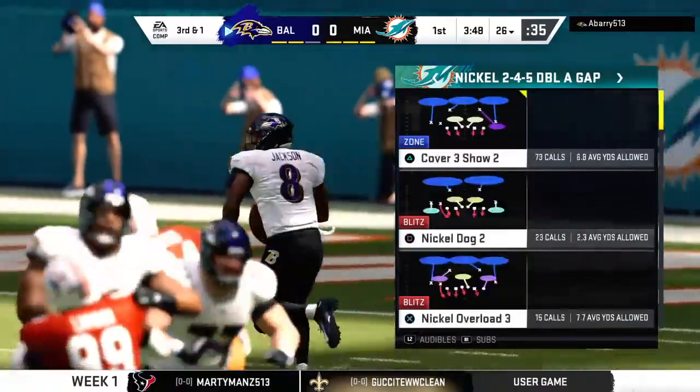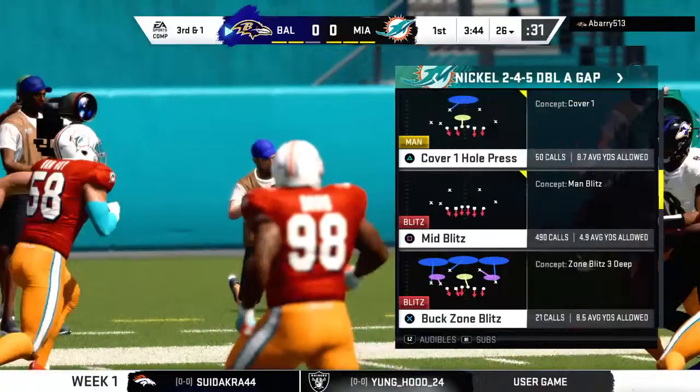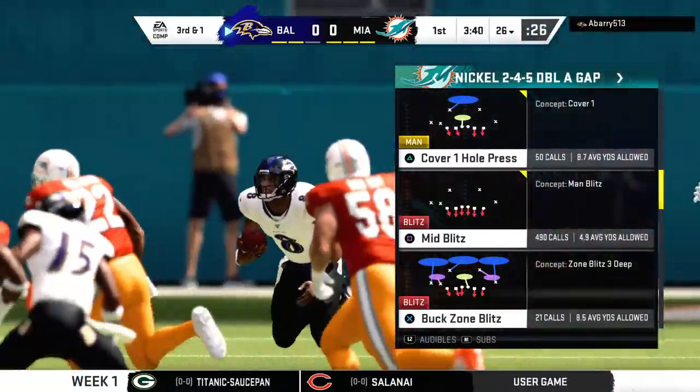Well, the pressure just couldn't get to him that time. They forced him out to his right, but he held his poise, surveyed the field, didn't find anything he liked, and then took off and picked up a nice gain.